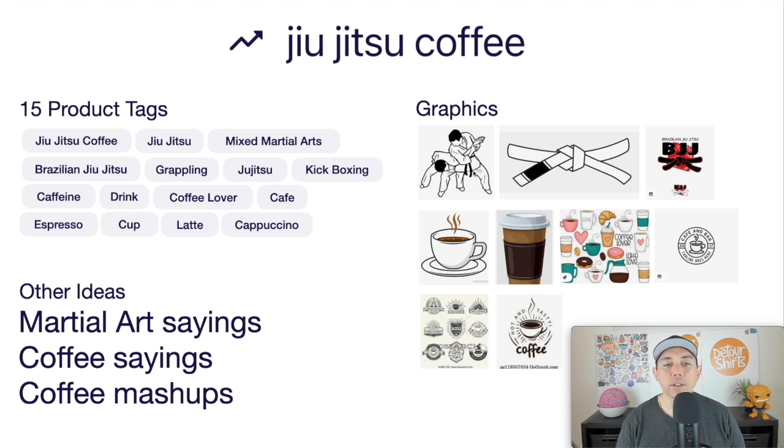Here's some graphics for Jiu-Jitsu. If you look up Jiu-Jitsu, you can have two people grappling or doing Jiu-Jitsu. You got the belt. We've seen that. Here's some kind of a Jiu-Jitsu logo. So maybe incorporate the belt on top of a coffee or something like that.